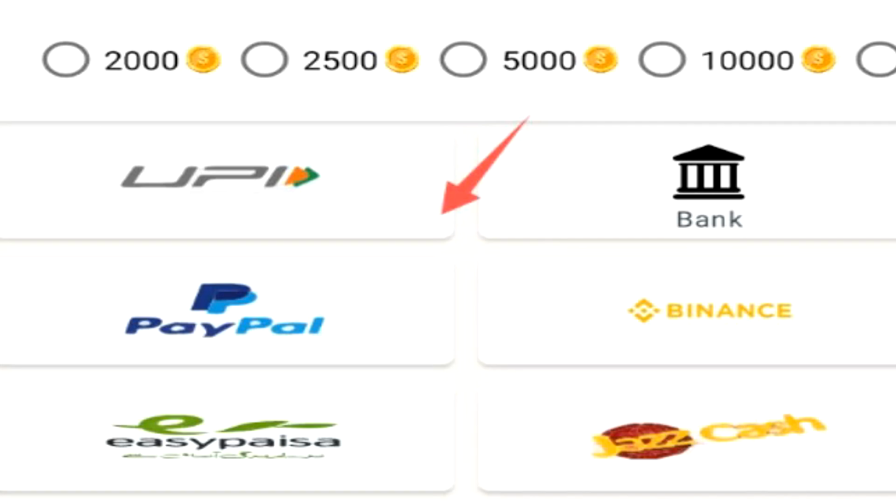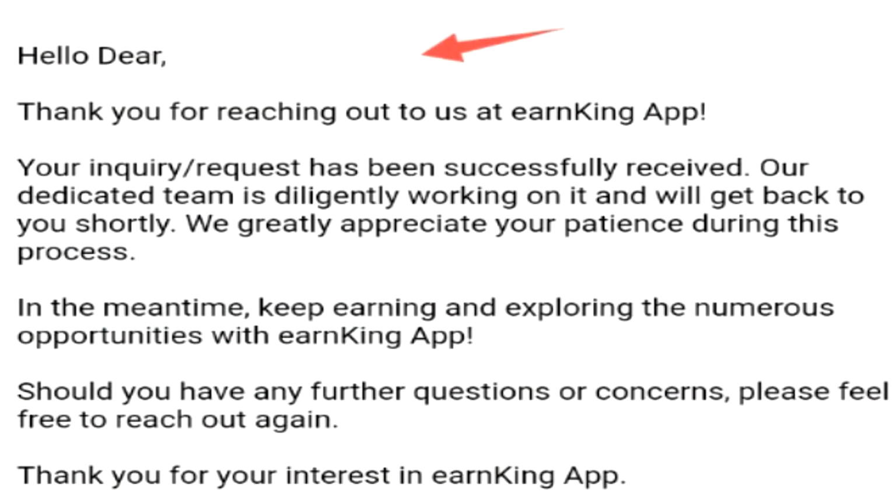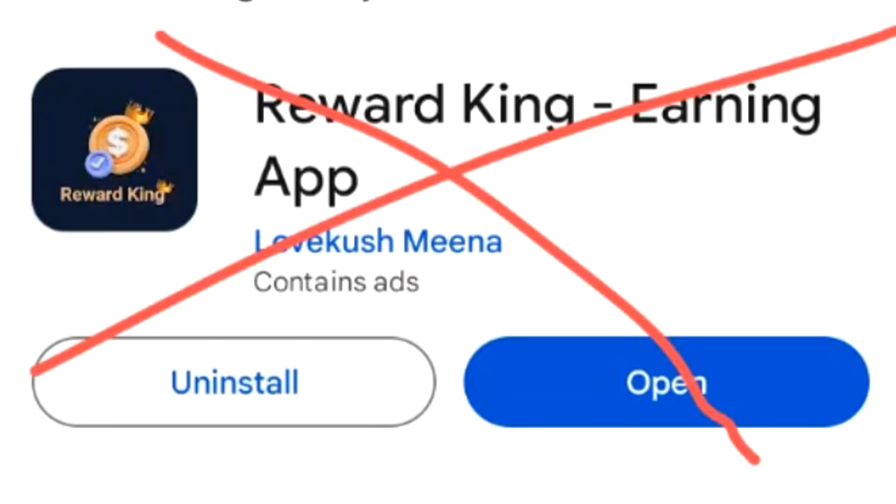Again, pretty straightforward. So I withdrew 5,000 coins after completing a whole bunch of surveys all night, and I was expecting to get paid, right? Well, everyone, that was literally almost a month ago, okay? And I never saw a dime in my PayPal account. I emailed them to ask what was going on, and they said they'll get back to me, and that was literally on the 25th of March, and I never ever heard back. I would not even bother with this application personally, especially if they're not even going to reply to me, dude. At least at the time of this recording, I would not even bother using Reward King, and I'd stay away from it.